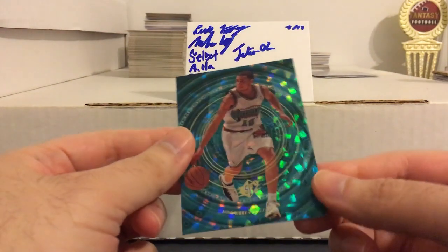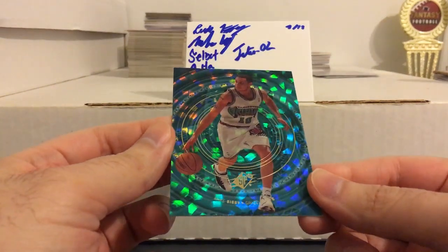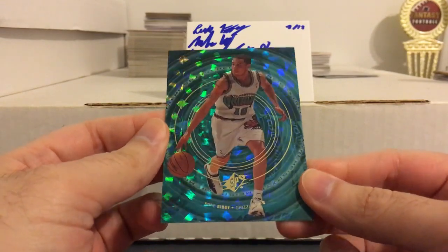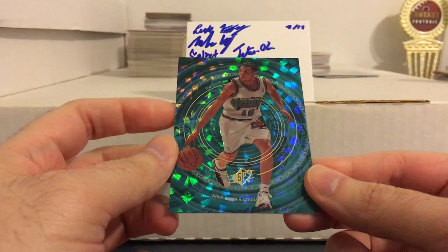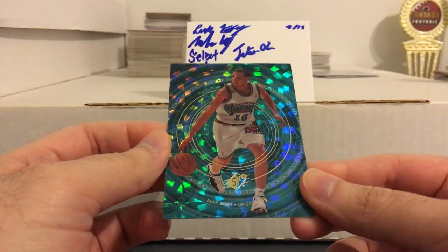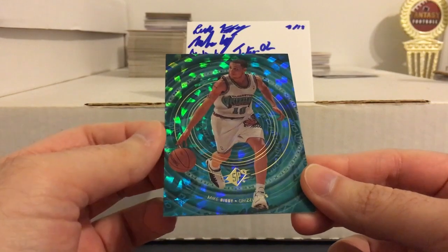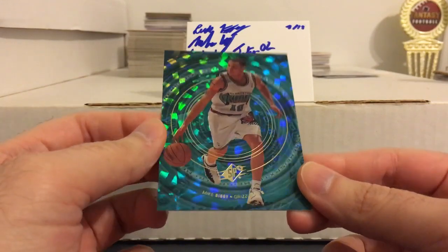And check these out right here. Big time shine on these from SPX, Mike Bibby. And as I've said, the great thing about all the insert sets back then is even if you opened a lot of packs, there were some insert sets that you will never even get, because I never had any of these.